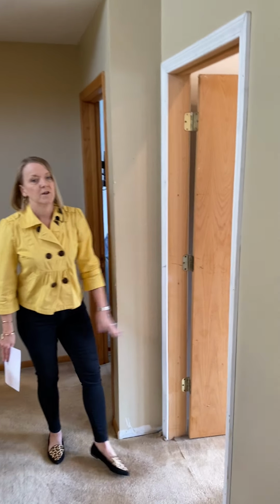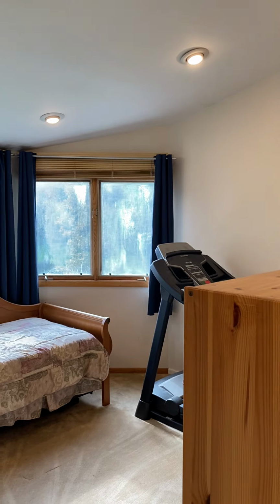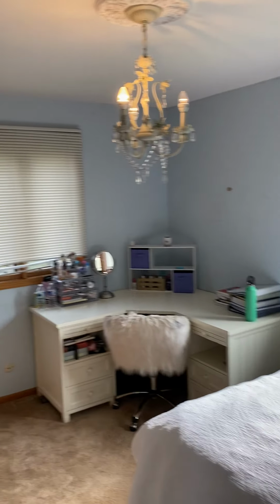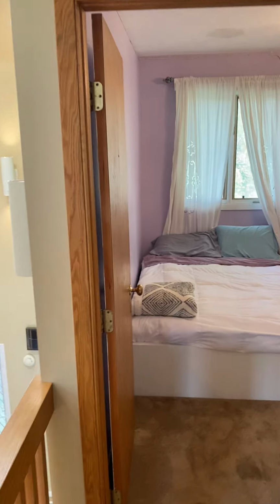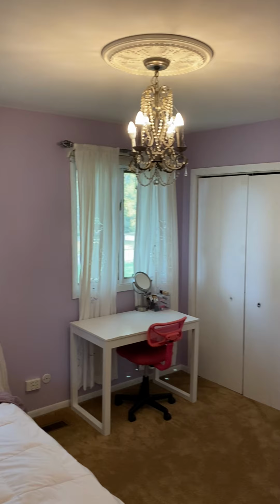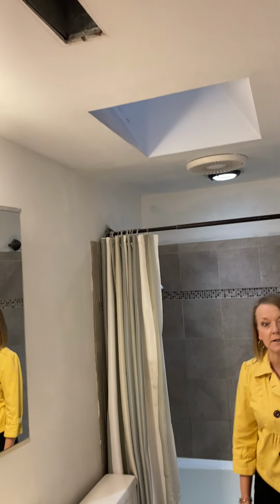I can show you one of the bedrooms here looking out to the backyard. And then an additional bedroom. And then there's a 3rd bedroom back here. And so you've got 3 rooms that can be for kids with a whole separate bathroom. And this bathroom has a skylight and a linen closet area behind the door.